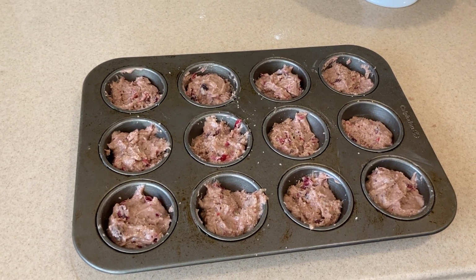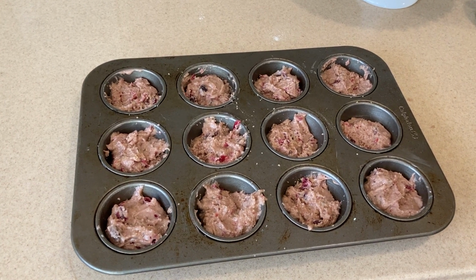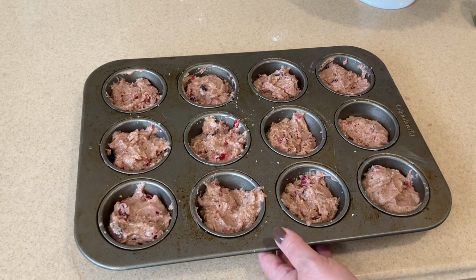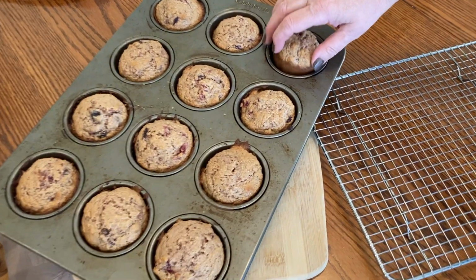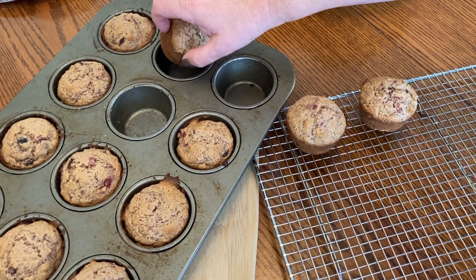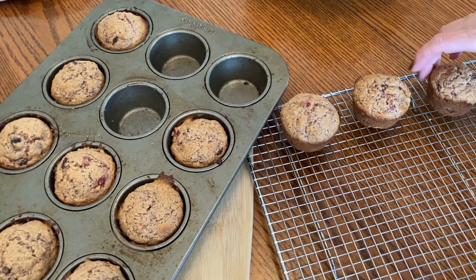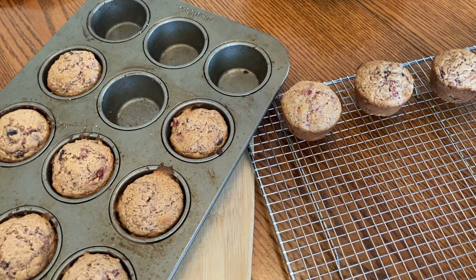It just adds a nice little crispy, crunchy topping. So I'm going to put this in the oven for 20 minutes, and then we'll see how they did. These came out beautifully. Make sure you let them cool in the pan until you can handle them, and then you take them out and put them on a wire rack to cool completely.